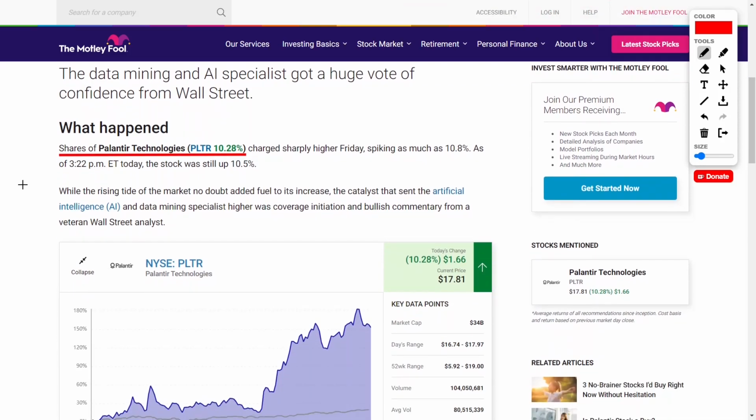We also have their upcoming earnings report to look forward to because that is going to be released on August 7th. Also, if you don't know, Palantir Technologies is a big data and analytics company which serves both commercial enterprises as well as government clients, and they specialize in artificial intelligence.